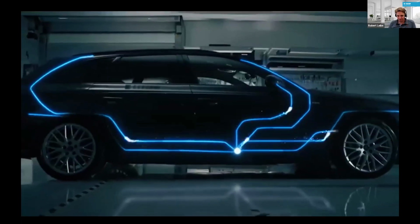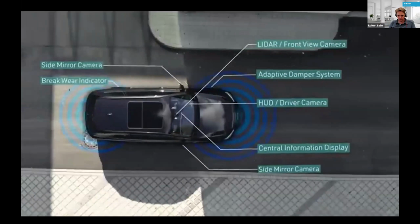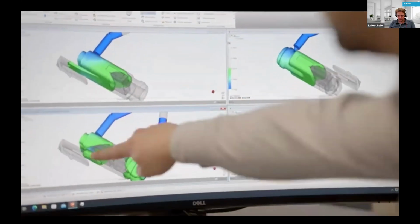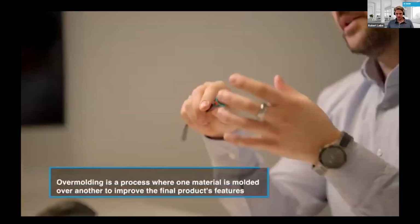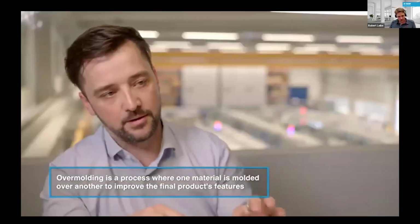Over the last 10 years, more and more electronic systems came to the cars. And so we see nowadays more and more data transmission lines within the car. I'm Markus Kaserer and I'm expert techno polymers at AMD Electronics R&D department. At our cable connectors we often have overmoldings. Overmolding is when we inject plastic material in a metal mold over a cable.